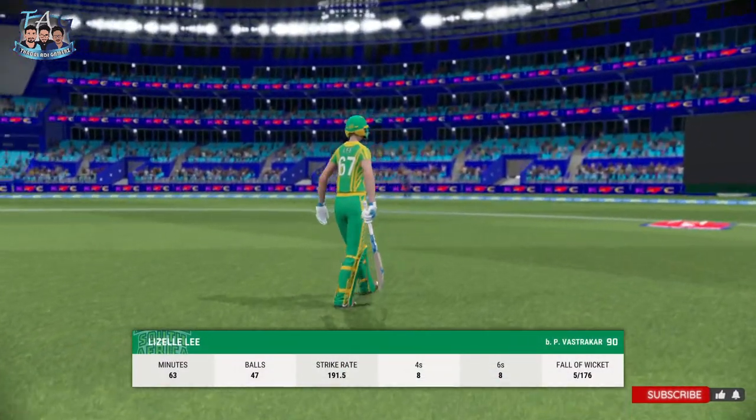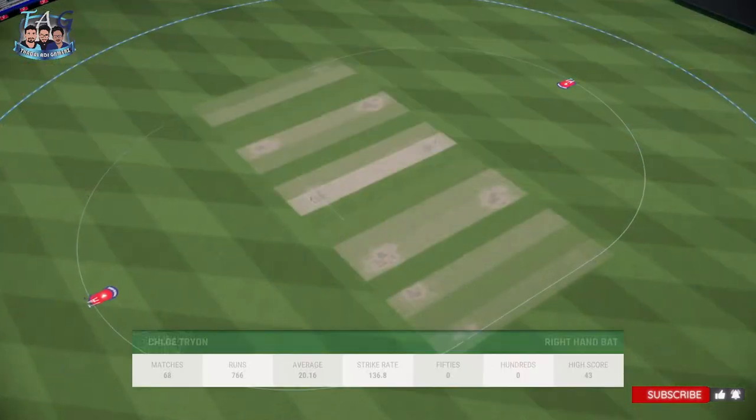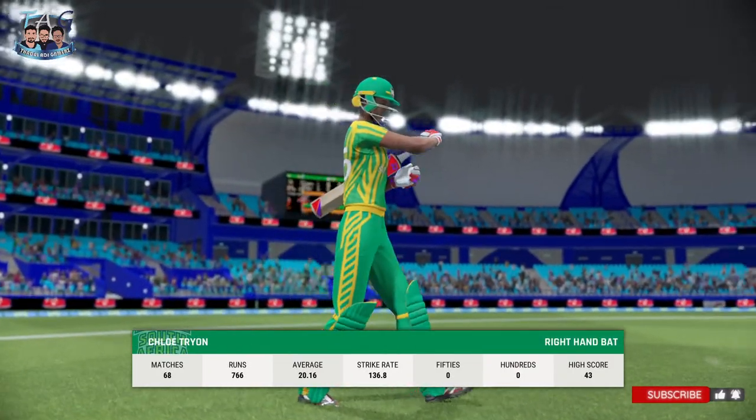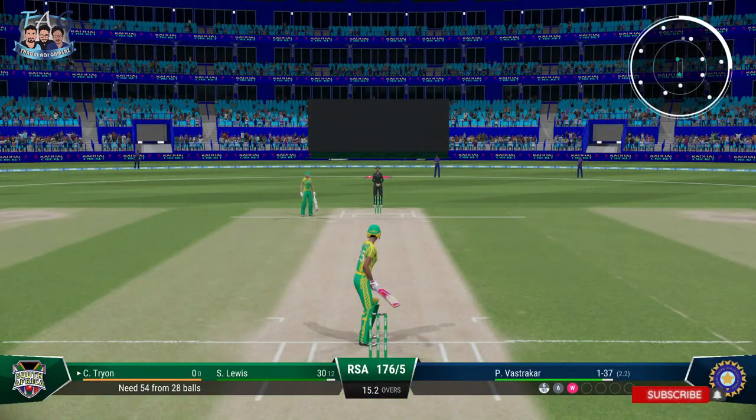Starting to get interesting now. That's the fifth wicket, and a very frustrated person is heading back to the pavilion. Tryon comes into bat, has performed well over the last few matches, and is in really good touch.